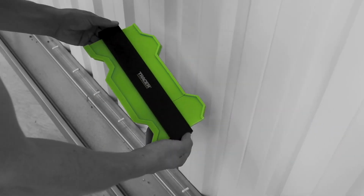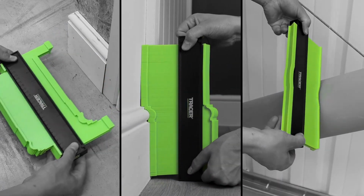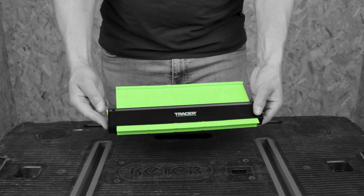To prevent the plates from sagging and losing their shape, they are reinforced with 2 thick strips at the top and bottom. Tracer comes in 2 sizes, 130mm and 250mm.